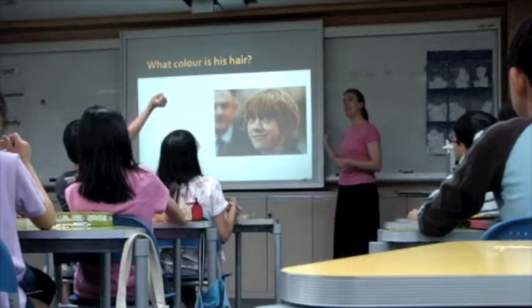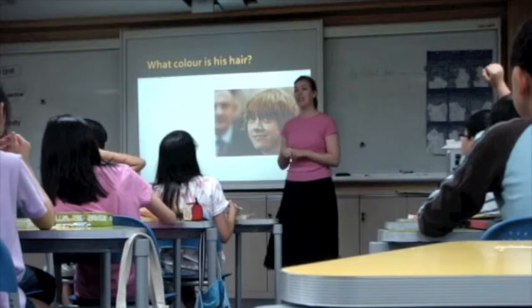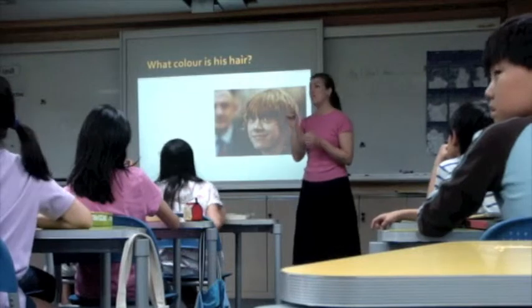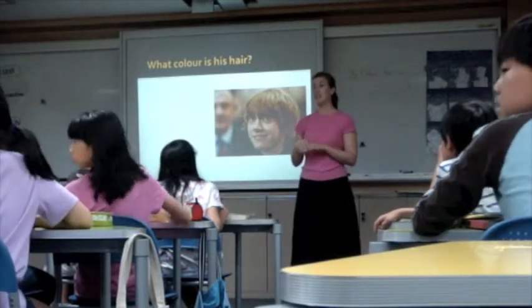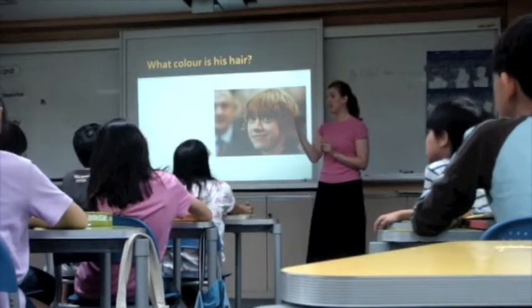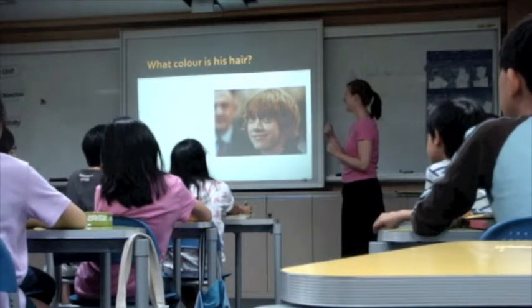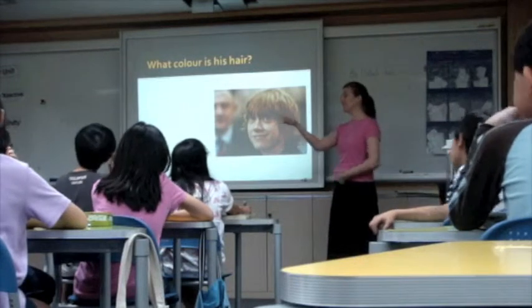Okay, now last one. This is a different color again. There's more colors. So what color is his hair? He has blonde. No, we don't say blonde. This is a little different. No, no, no, not blonde. Can you try? Anyone else want to try? Golden. Remember, we don't say golden and we don't say yellow.